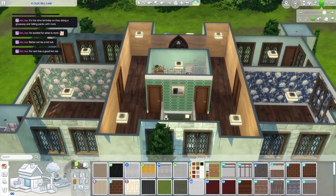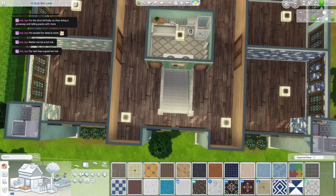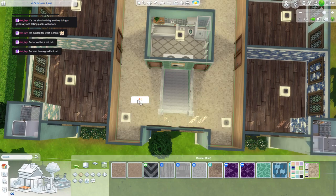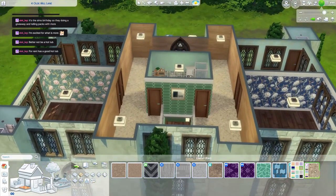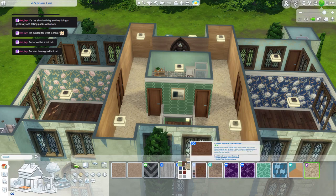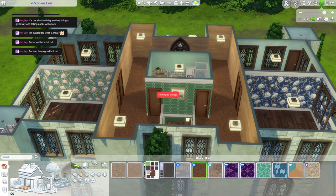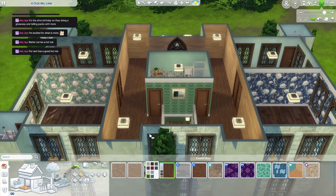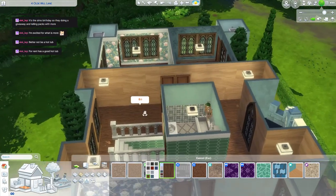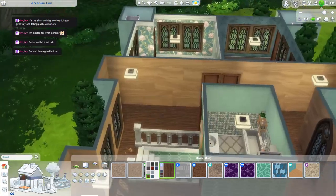I'm almost thinking maybe I change the flooring through there to a carpet, and I can start my carpet rant again, of the fact that we just don't have much in the way of good carpets in this game, because we don't. This might have been a bad idea. Okay, that could work. So we've got our doors. We just need a couple of couches and stuff up here.